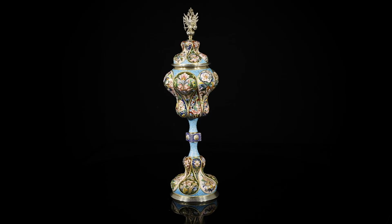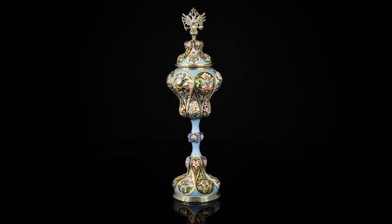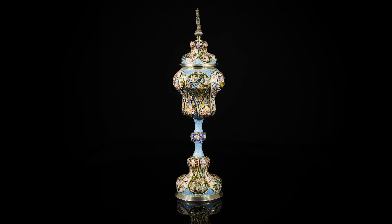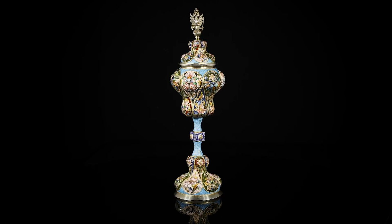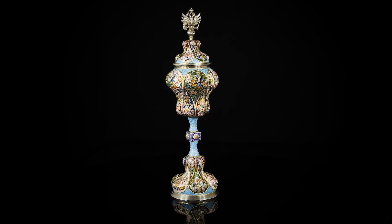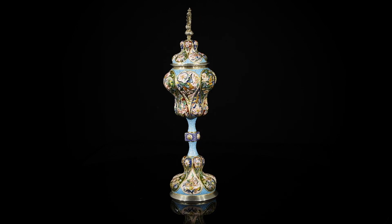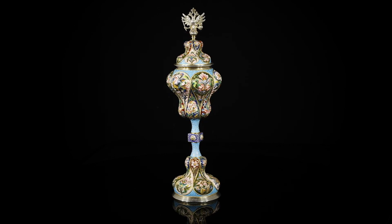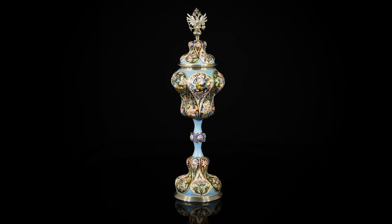This piece has an extraordinary history. It was originally presented by the Tsar Nicholas II at Compiègne at the races in 1902. It descended, we believe, in the family of the original winner, Uruguay, a horse that won the race. It is engraved with a salutation from the emperor on the bottom, and it's one of the best examples of enameled covered cups from the end of the 19th century.